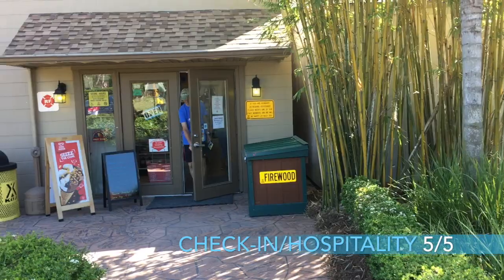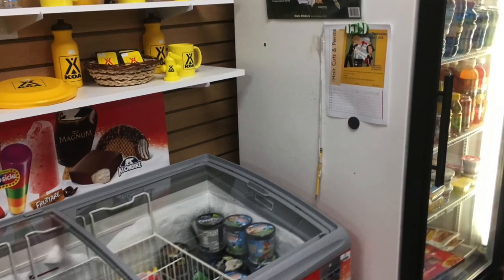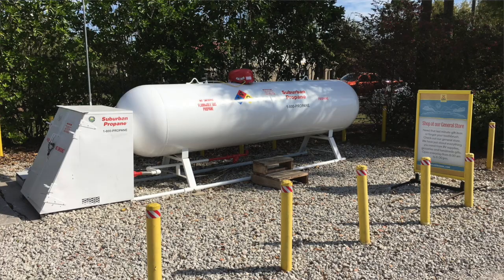First we'll talk about the check-in and hospitality. The folks here are very friendly, which is a nice welcome when you come here. They're very nice to work with, very friendly people at the desk. They have a nice general store there, which has snacks and a lot of RV supplies, as well as propane and firewood on premises. So there are some nice things here on campus.